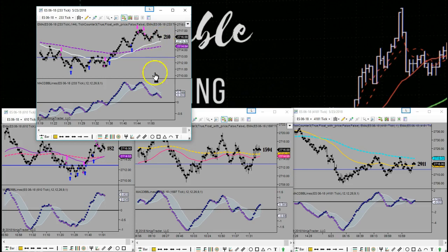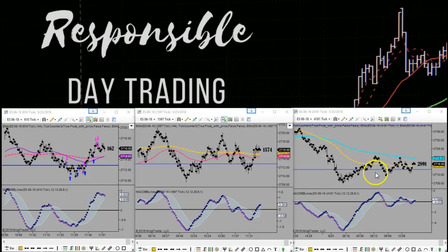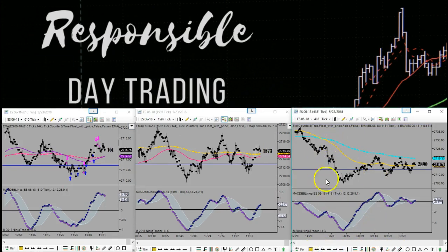Here we have another pullback, possibility for an entry, but I think I'm just going to go ahead and call this a day, because we can see what's happened. I'm just going to draw these on here real quick. And it's just this area giving us some difficulty. And that happens. This area is giving us some difficulty. It's lunchtime. We don't have to trade every move. So let it work its way through and come back to it later. Or learn to trade from area to area.